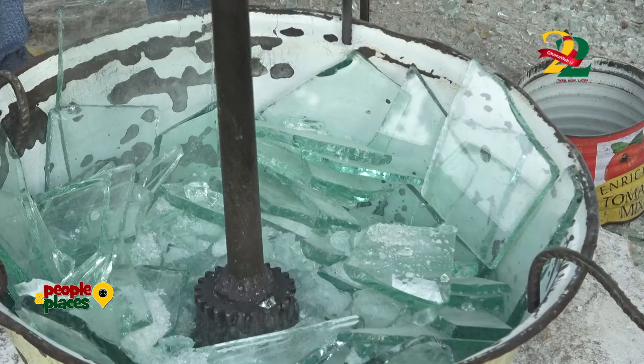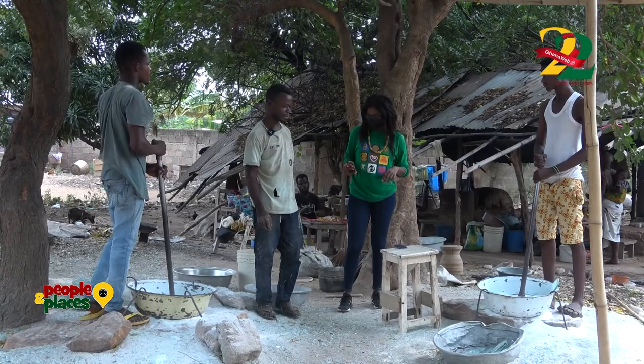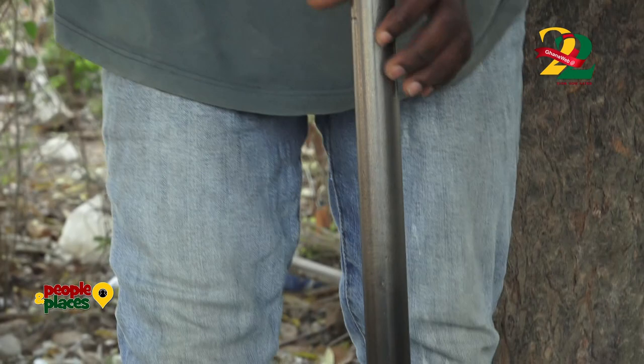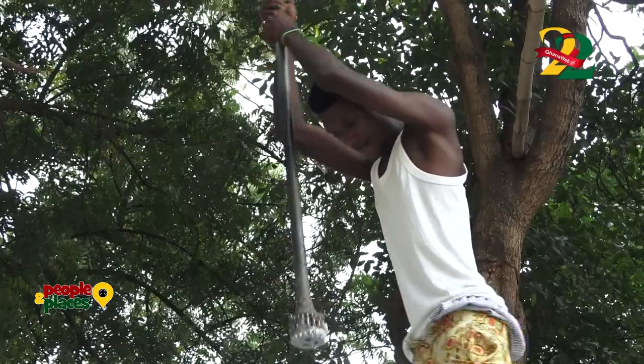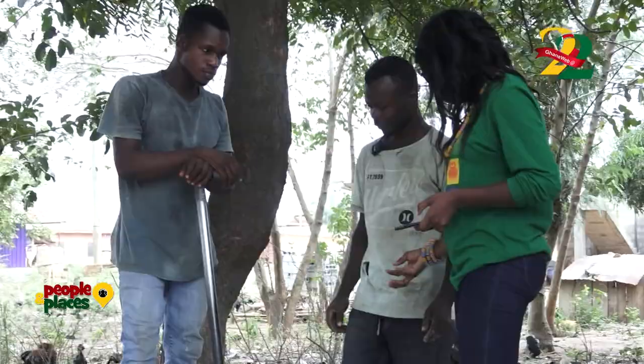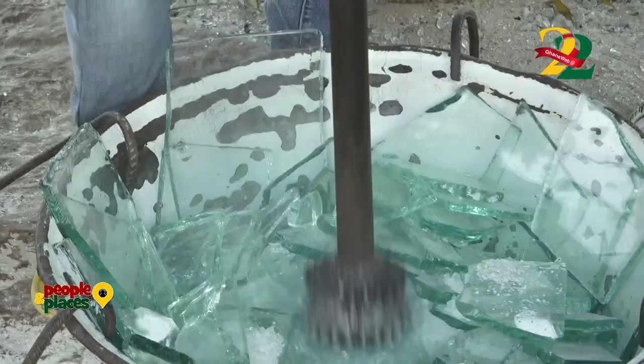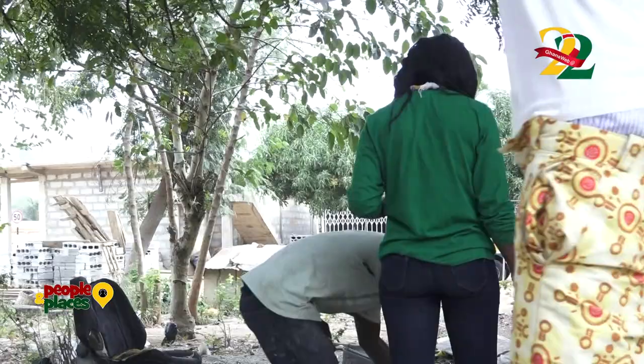So what goes into the breaking? What do you use to break the glass? We use the mortar. This tool is called the mortar. So you just pound it like you're pounding fufu. Yeah. But how smooth must it be before you move? It will take one or two hours. After that, you sieve and get the powder. So after pounding, you sieve.